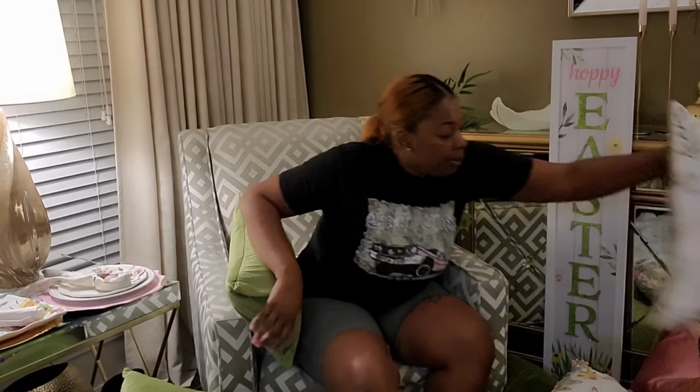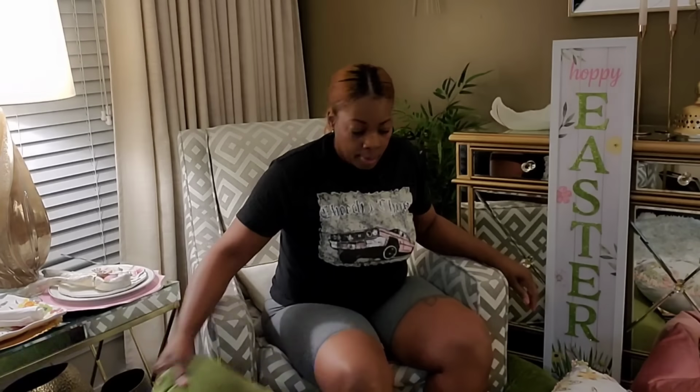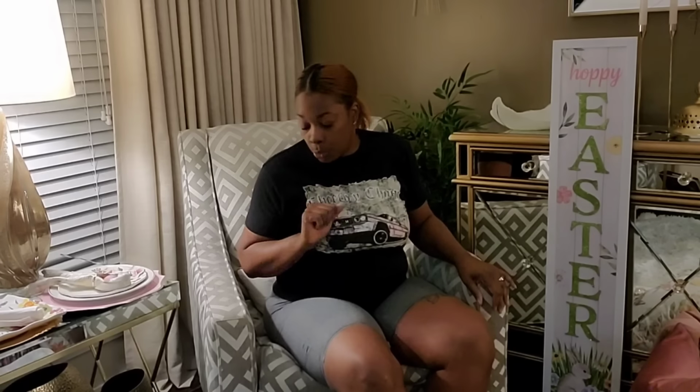All right, let me move that to the side so we can move on to the next thing. Next, let me also show you this. When I was in TJ Maxx, I saw the cutest flower arrangement with a bunny on it. I stood in TJ Maxx for about 10 minutes looking at it, picking it up, putting it back, but it was $25. $25 is not a lot of money, but when you're on a budget, $25 is a lot of money. So I came home and started digging through my stuff and I was like, I'm going to make that.